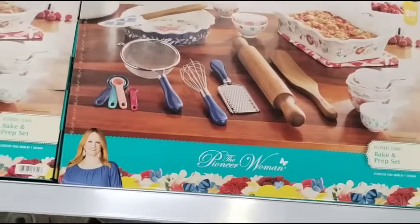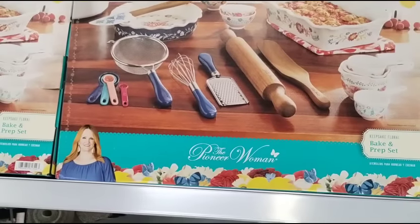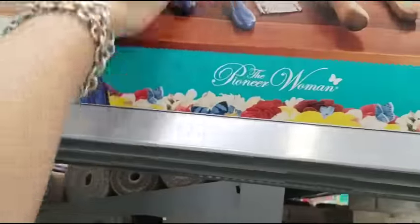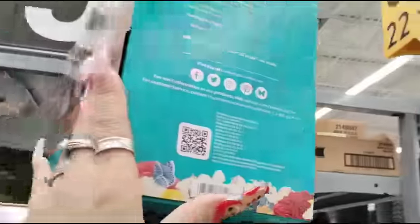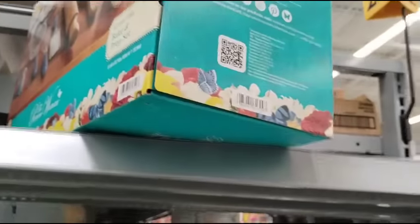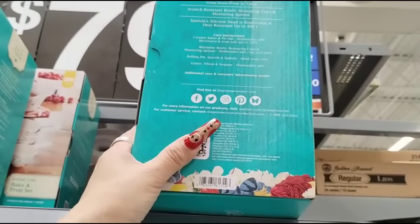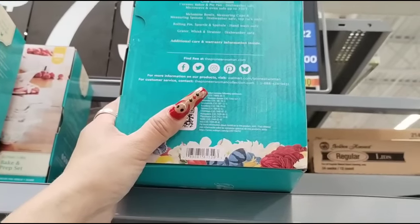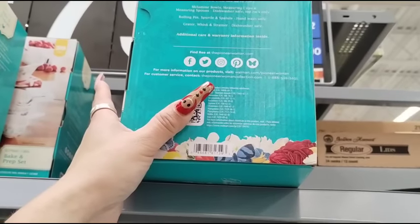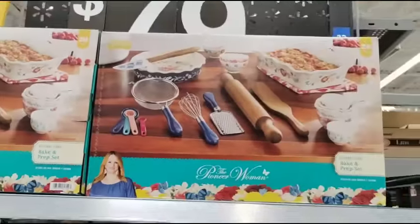All right, you guys. They bought out more of the Pioneer Woman. This is only $20. It's the keepsake floral, and it's the bake and prep set. You get 20 pieces. So this is a really cool gift. Okay, let's see. You get a ceramic baking dish and pie pan. Goes from oven to table. So you get the melamine bowls, the measuring cups, the measuring spoons, and you get the rolling pin, the spurtle and spatula, grater, whisk, and strainer, dishwasher safe. So that's awesome. And again, it is only $20. So that is a great price.